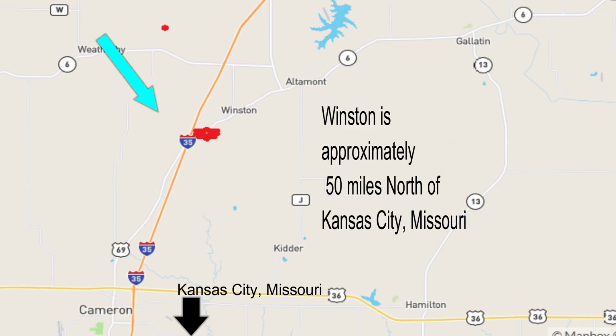This trip took us up north on I-35, and we took the Winston exit and found a great little restaurant right off the highway in Winston, Missouri. So I-35 and the exit number, it's going to be right here. And we stopped in. It was this little Trex Mart, which is a gas station.